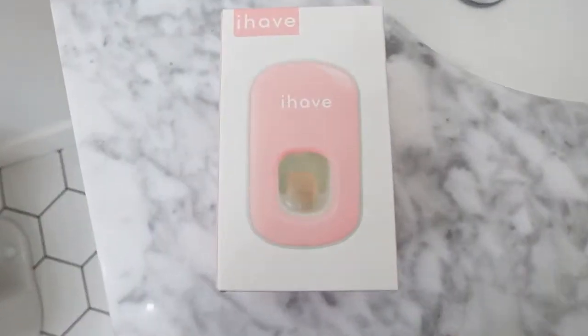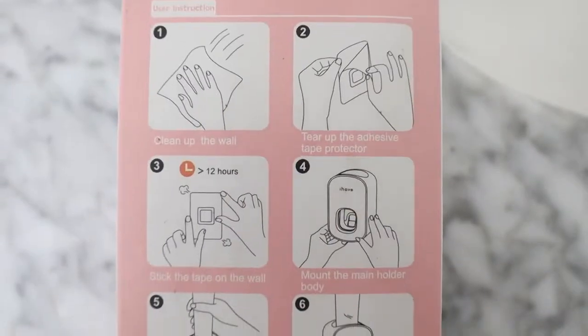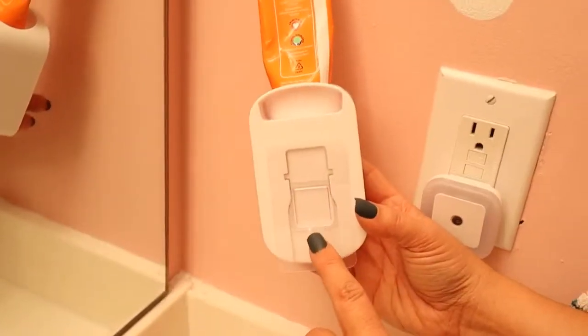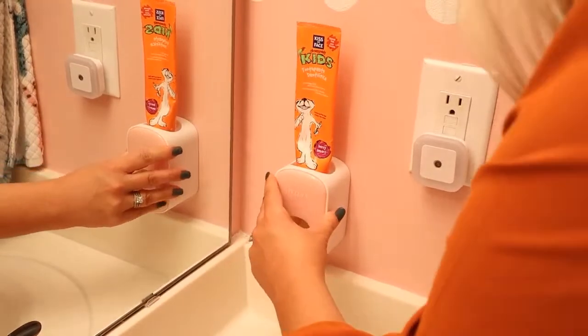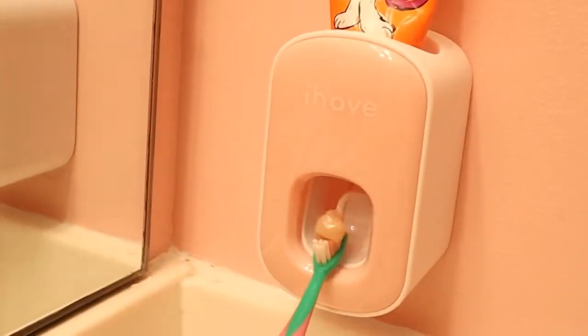All right, another item that is always super popular when we show it is our toothpaste dispenser. Really good deal and solves some major problems. If your kiddos get toothpaste all over your sink and you're just really sick of cleaning it, this is a good solution. This little sticky piece will fit onto a mirror or your wall, and then you can put your toothpaste into the top of the dispenser.